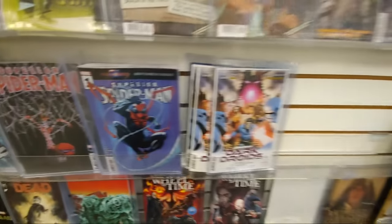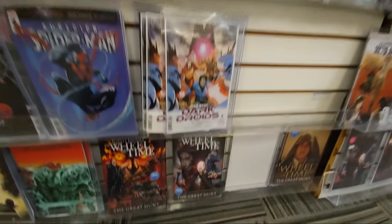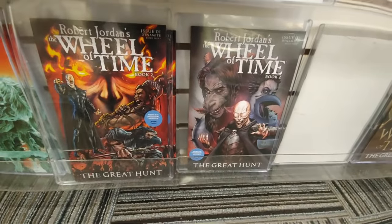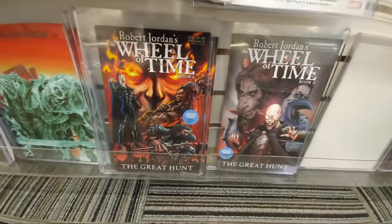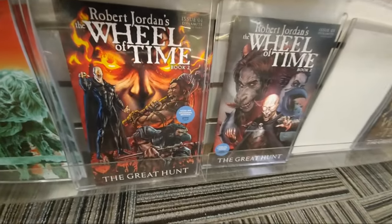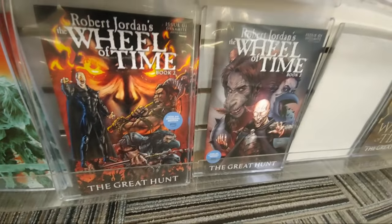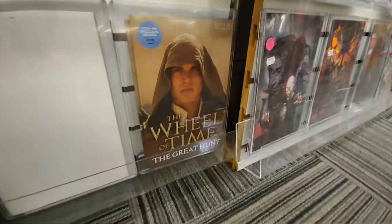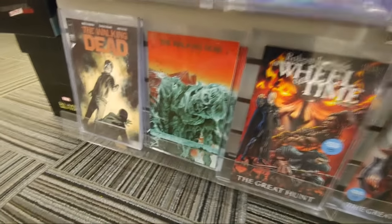Yeah, there's lots of DC stuff out this week. Batman, as usual. The new Detective came out. Robert Jordan's Wheel of Time, now available on Amazon Prime. Is anybody watching this on Amazon? I didn't know this came out. What is this one here? The Great Hunt. Cool. And then Walking Dead Deluxe.